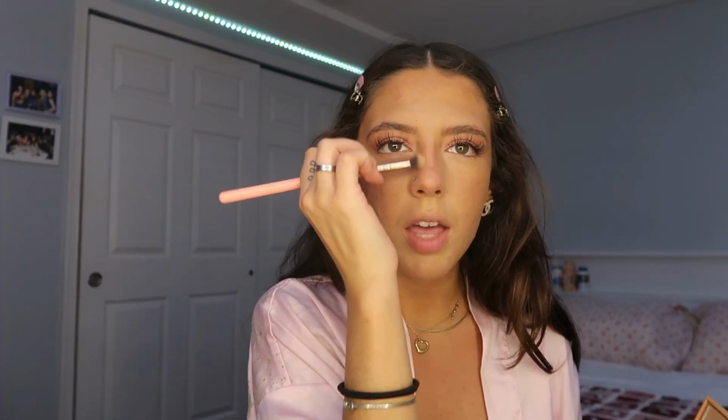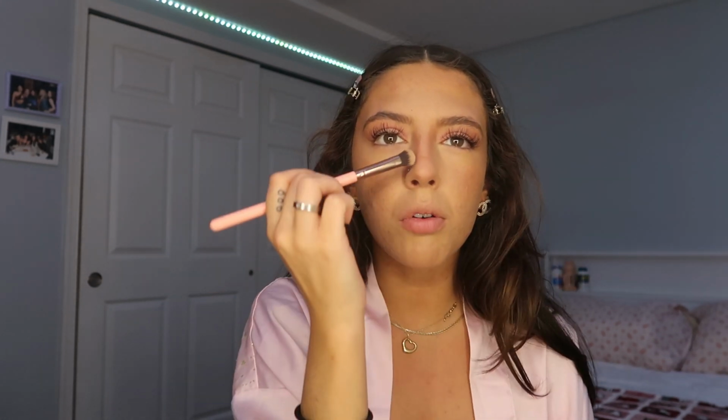Alright, and I did forget to contour my nose, and I already put powder on, so I'm just gonna use the bronzer. And then I saw Patrick Ta, when he does Alex Earl's makeup and everyone's makeup, he always connects the bronzer to the eyebrow bone, and I just feel like it makes everything look so connected. I feel like contouring is a trust the process type of thing.